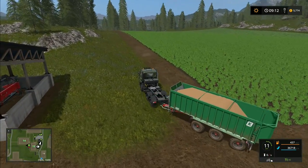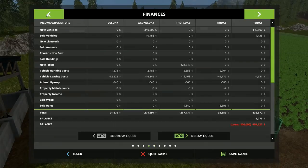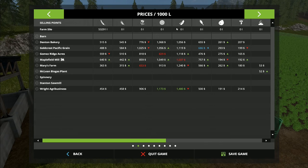So what I'm going to do is sell these beans, and if you take a look at the prices here, the beans... Okay, when I looked earlier, the beans there were 1,730 at the Maplefield Mill. Although that was last night in game, in just 12 hours that has dropped by over $700. So now we want the Right Agribusiness, and that is $1,500. I'm just getting rid of them as quickly as possible.